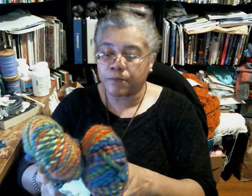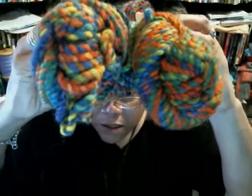And it's a superwash merino. So I picked out two of these, because I want to make something for my grandbaby. And it's 108 yards for each of these. So that's 216 yards. And I got to find a pattern for my baby. And then I picked out these two, which is the Killer Eggplant. It's an Aran weight. It's also superwash merino. And they're 190 yards each.